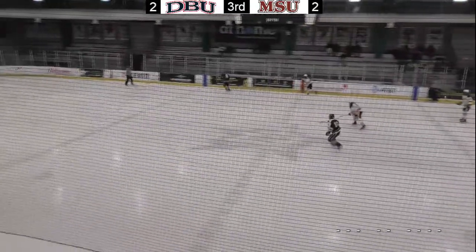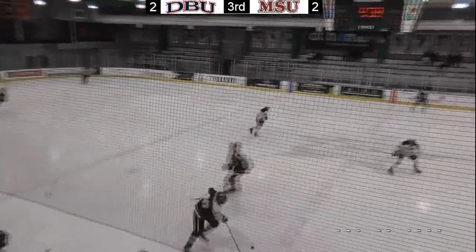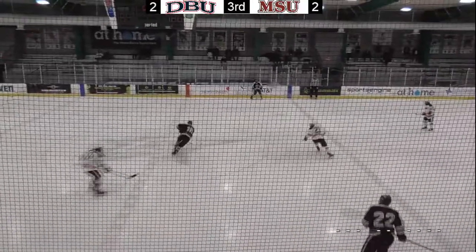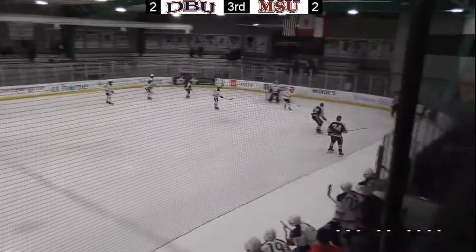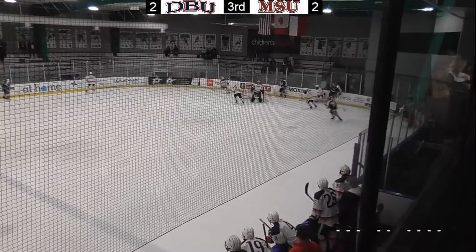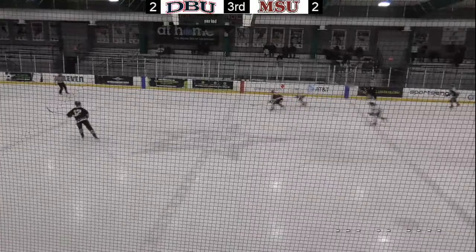And it looks like DBU does come even strength here. So nothing on that power play for MSU as this game remains tied. 1 minute 54 seconds remaining. Puck sent in down low, picked up by DBU. And they're able to clear it back into the neutral zone.